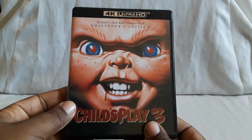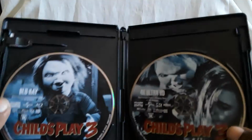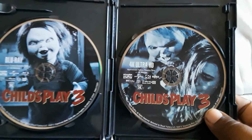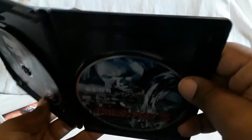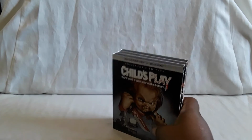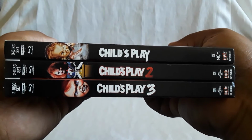Okay. Here's the case itself. And then open it up. Yeah, you get some nice artwork on all the discs, which is very welcome. Blu-ray on the left, 4K on the right. All right, and that does it for the first 3 films on 4K. So hopefully we might get the rest of them in Ultra HD, because I think they did a really good job with these. There were custom covers that you could have gotten, I think from Scream Factory themselves. They had exclusives through them. I believe you also get a poster.